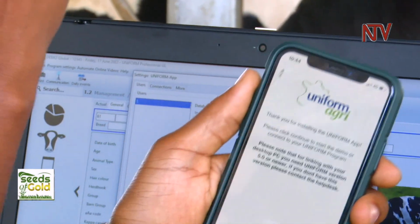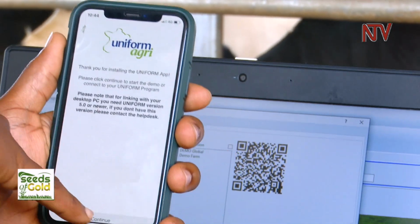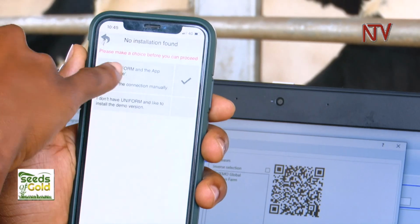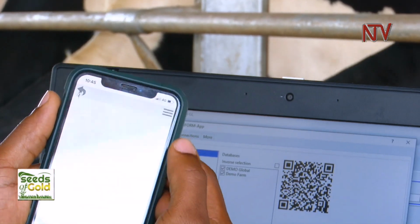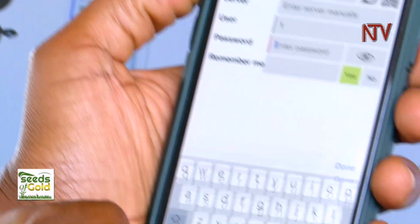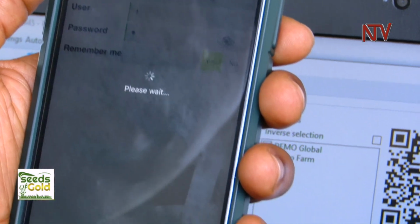So when you go to the App Store, you'll find something like this, Uniform Agri. You download it, then click continue. You say, I already have the software. Click continue. So you scan the QR here with the one in the computer. You scan once. We scan like this, put our password, done, and we connect.